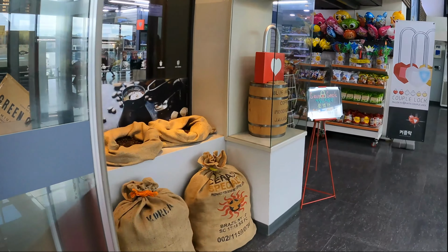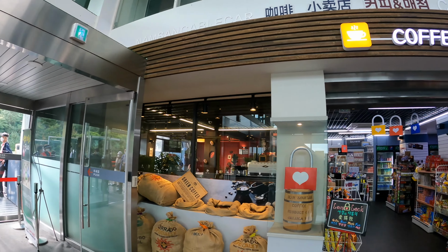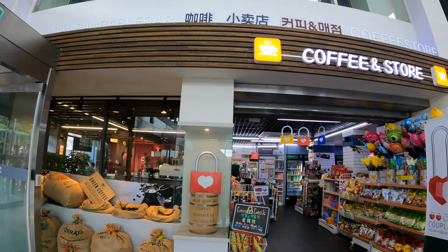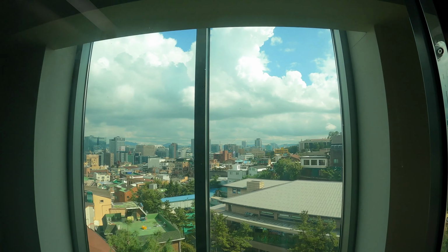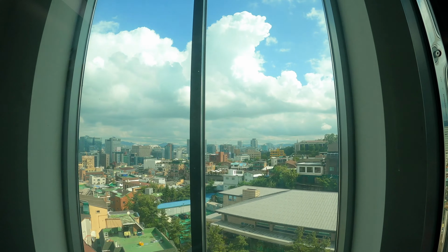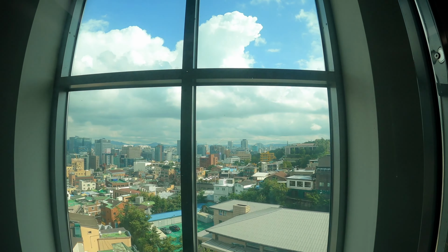We are inside the cable location. I don't know what it's called, but we're gonna get on the cable car in here. We are in the elevator and going up, about to get on the cable car. Ooh, look at the view from here. If it looks good from here, imagine how it's gonna look at the top of the tower.